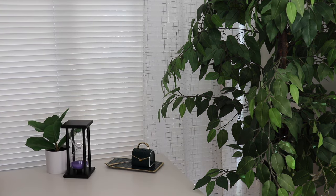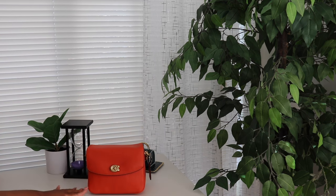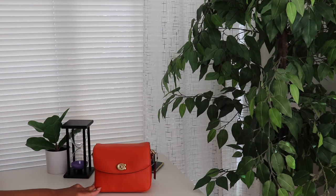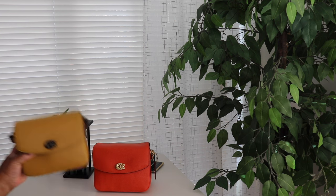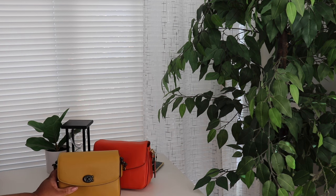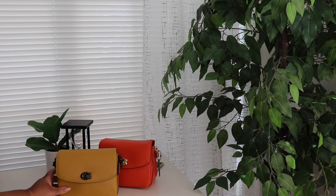All right, y'all, next bag is three of them as well. So, first up is my beautiful Coach Cassie 19 in the color Sun Orange. We love her. So perfect for fall. I'll wear this year round, I really don't care, but she is just so perfect for fall. The next is the Coach Cassie 19 in the color Flax. Like, y'all, she is just freaking gorgeous.